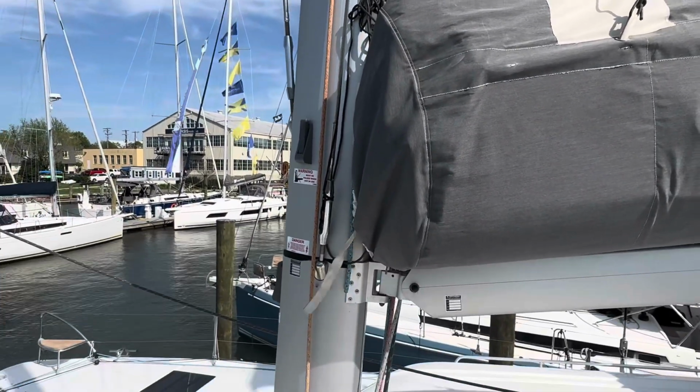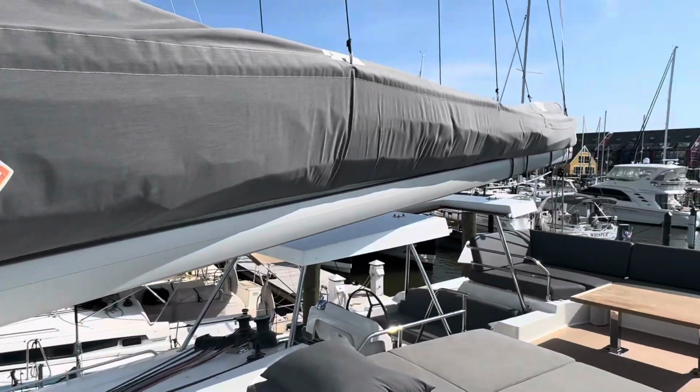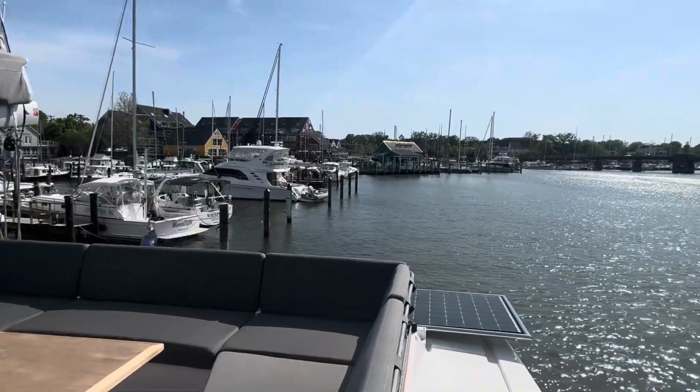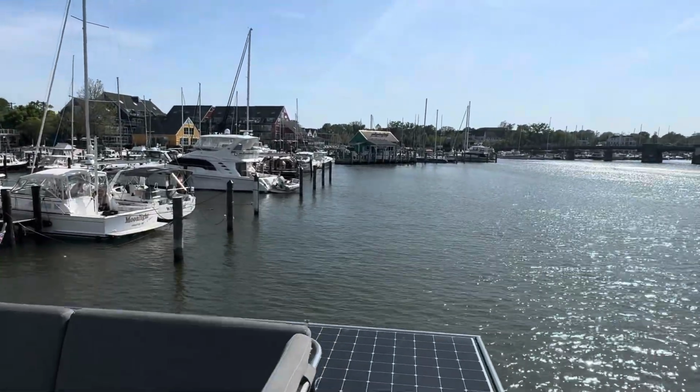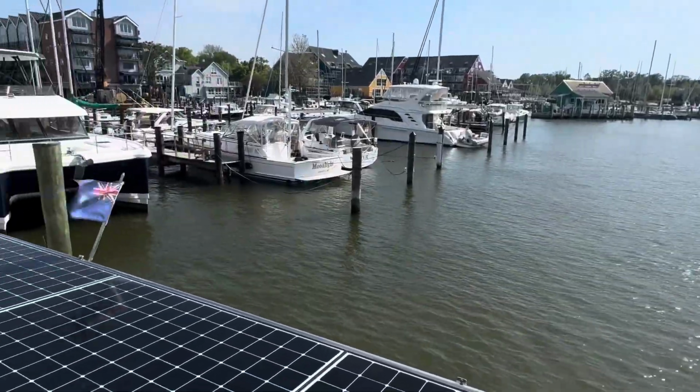Some of our competition models have a big fly bridge and then a hardtop, and you have to climb the mast to handle the sails. So this is a much more practical and functional design. So here are the solar panels.